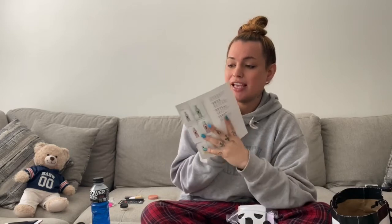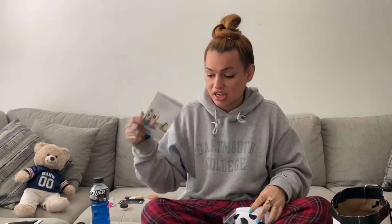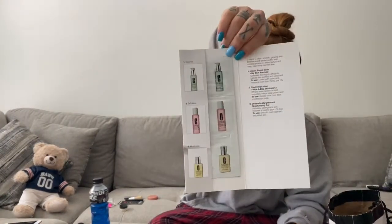Great skin starts here. Three-step system for combination oily skins. Okay, so they have a cleanse, exfoliate, and moisturize thing. Interesting. I hope they have another moisturizer, otherwise I'm going to use this moisturizer to moisturize first. What's this? Oh, this is from Clinique, by the way. And it comes with three packets.